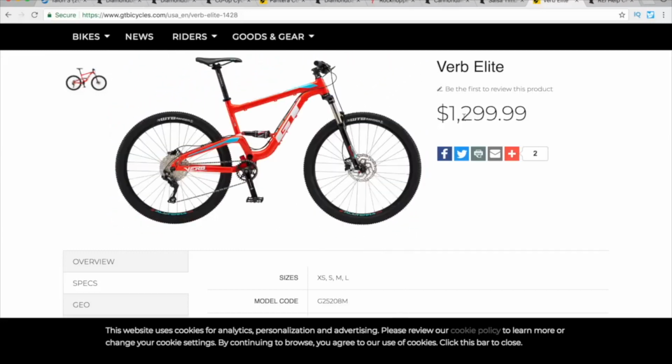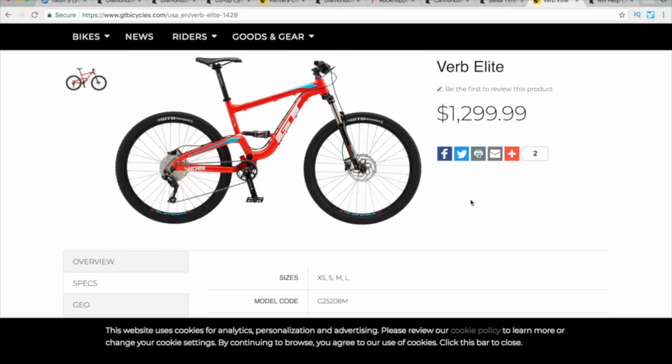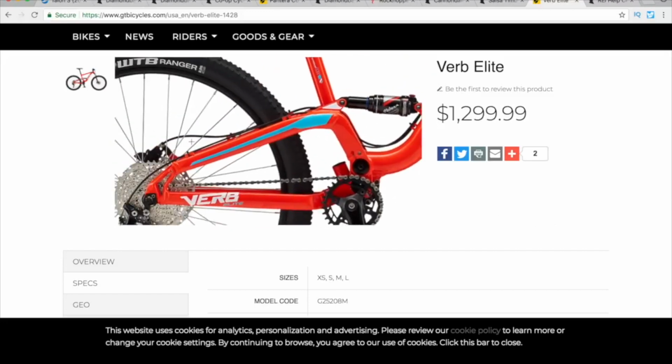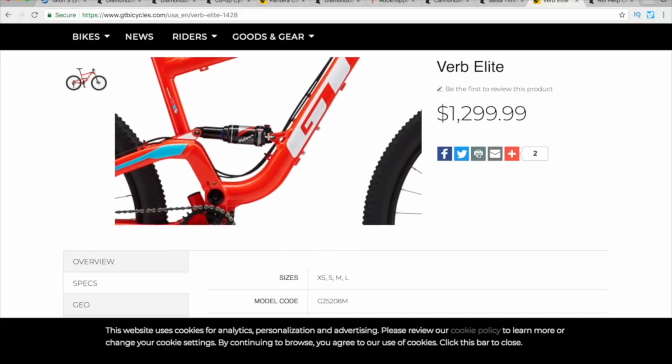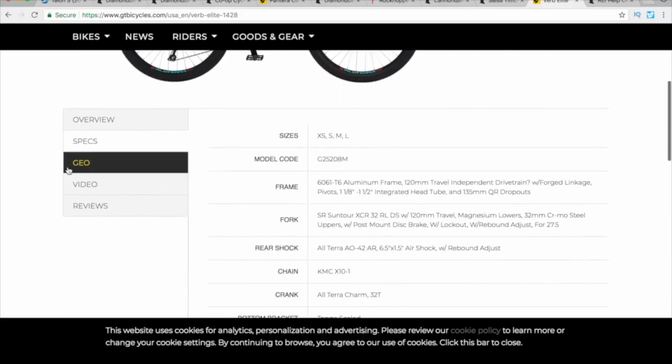And now I love the look of this frame. Check it out. It's got an enduro style, an enduro trail bike look to it. But if you notice, the head angle up here isn't that aggressive. It really does keep it down. It's probably like a 65-degree head angle. This back shock I believe is an Altera. It should have 120mm up front and 120mm in the rear.